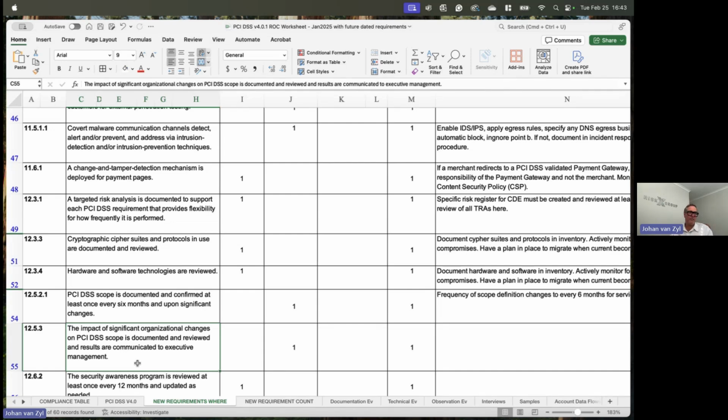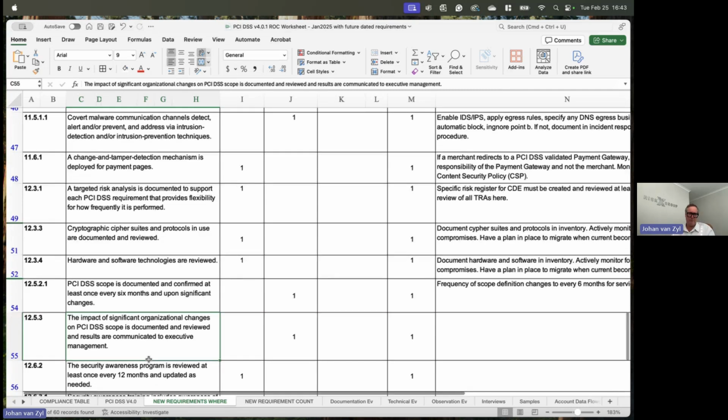That is, for instance, when a company purchases a company and you're now part of a bigger group, just document those things and see if your PCI DSS scope changes. That's also applicable to service providers.